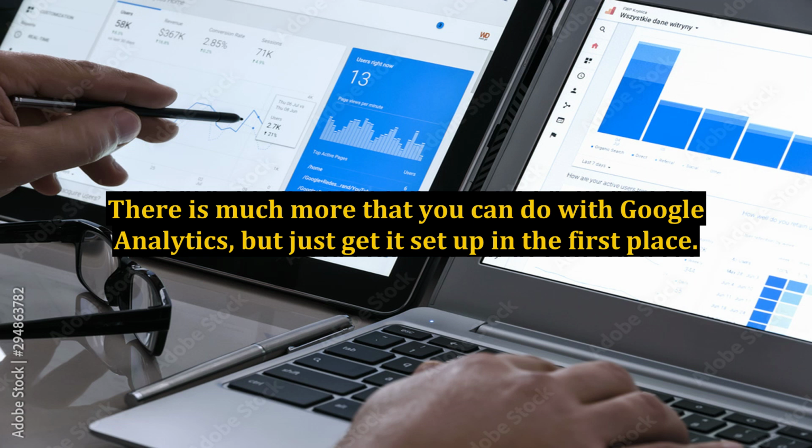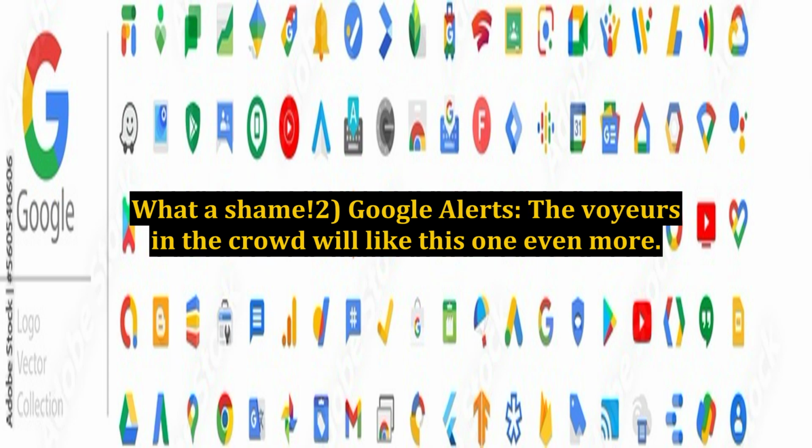There is much more that you can do with Google Analytics, but just get it set up in the first place. It amazes me how many websites have no analytics in place, all that precious historical data lost forever. What a shame. 2. Google Alerts. The voyeurs in the crowd will like this one even more.